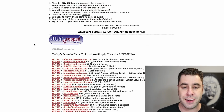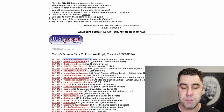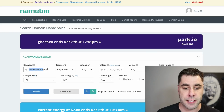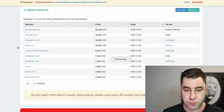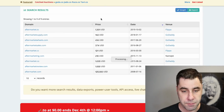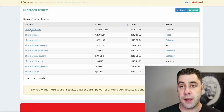Now, a good way to see what these could potentially be worth is to go to namebio.com and put in a keyword. So for example, we have aftermarketadvantage.com. If I just put in aftermarket and go to search, and go to price here, it tells us what specific domains with those keywords in have sold for.